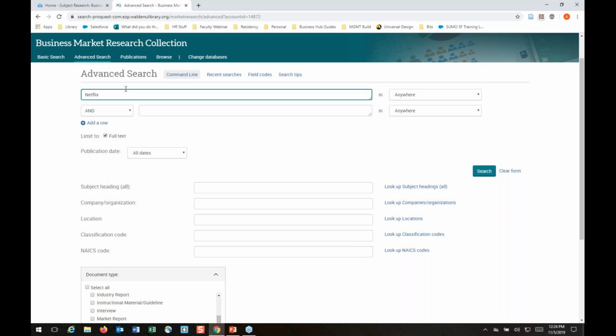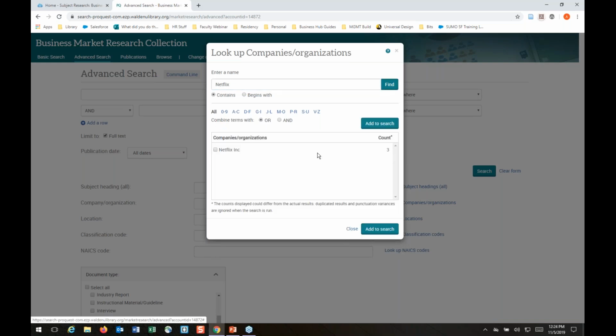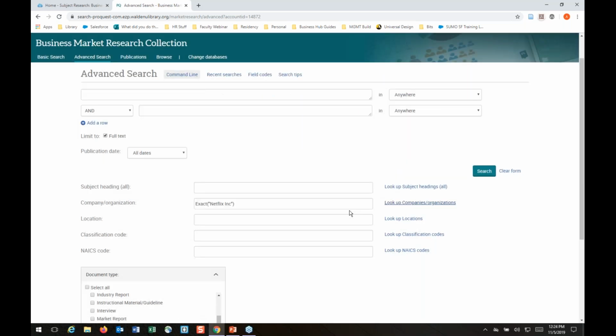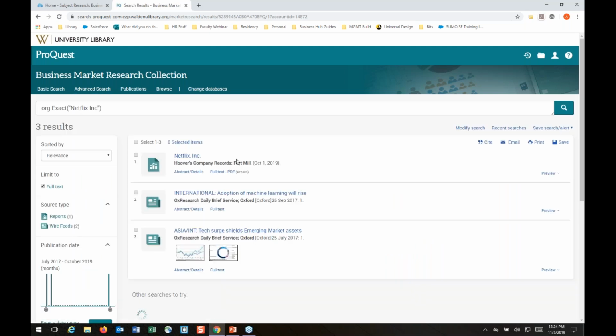But one of the other easy things to do, if you're looking at a larger organization, is to look up the company or organization name. And then we have Netflix Inc. That's how they've indexed them, as Netflix Inc. So we're going to click Add to Search, and we're looking for the exact phrase, company Netflix Inc. This is going to narrow down our search by a lot. Yeah, so we only have 3 different results here.